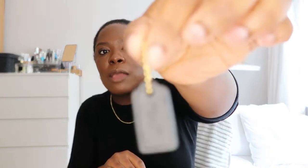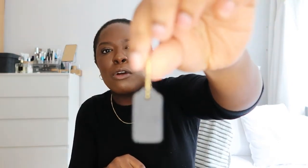It comes with a small little leather tab. That's what it came with, but I took the tab off. I always take leather tabs off because I don't feel like they look quite elegant in my opinion.